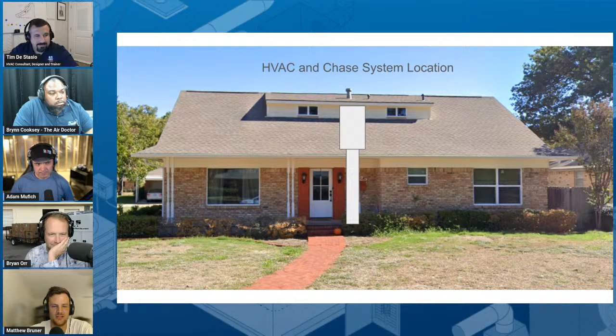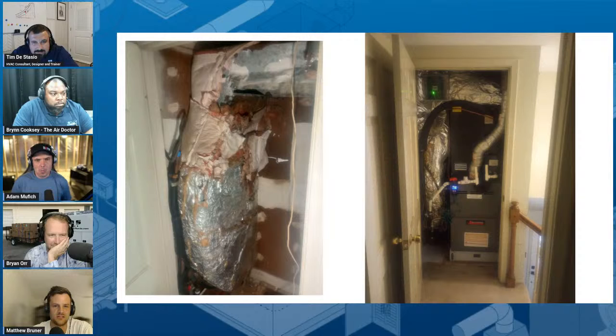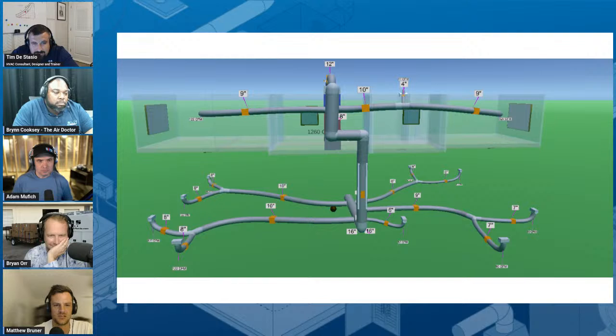He had the AC on the second floor and a chase running down, and then ducts under the house. All of the ductwork upstairs was in this triangle area where there was no access. The unit was in this upstairs closet. It went up and then it goes down and under. So I couldn't see where the ductwork was at all. This is what it ended up looking like at the end. This was my design, once I cut a hole in the wall and crawled back there and was able to access the ductwork.